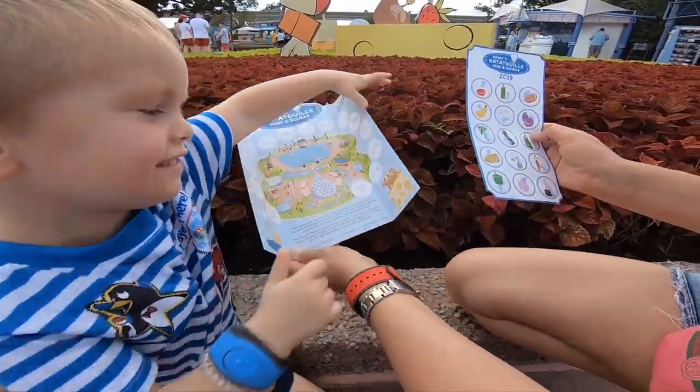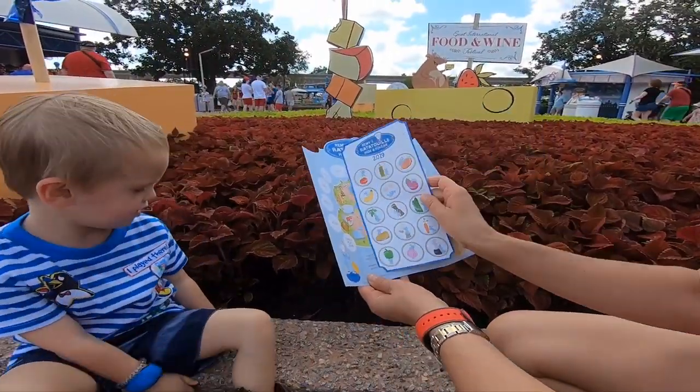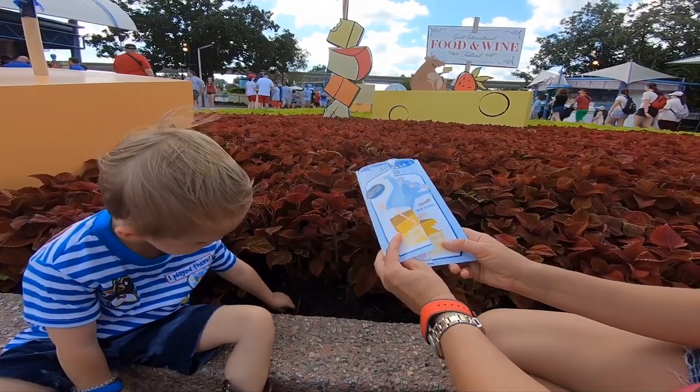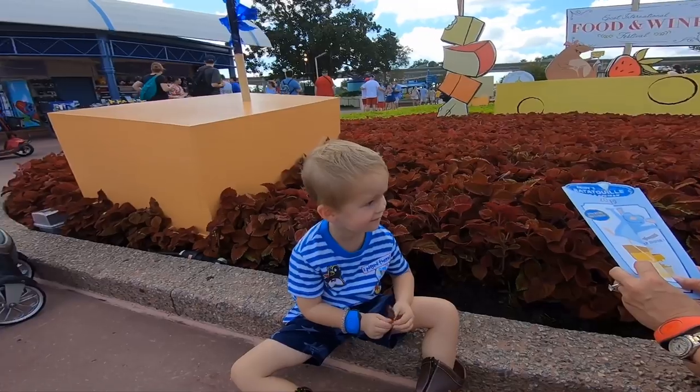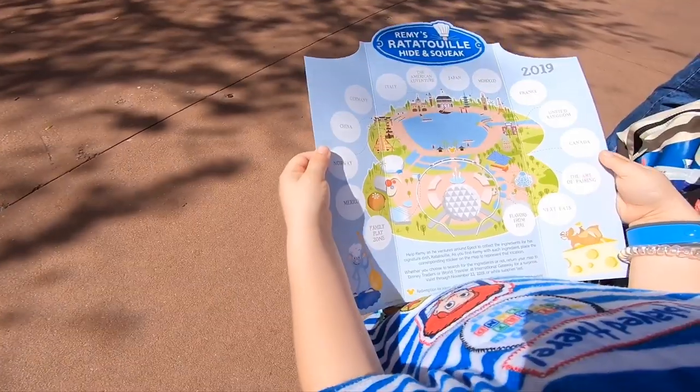And I think I found one. Yes, that's right. And after we find all of them, we're gonna return this map in exchange for a cup. And it's gonna be a nice cup, right, Bruce? I think they have like four different cups. So, Bruce, are you ready to do it? Yes! We're gonna start with Mexico.